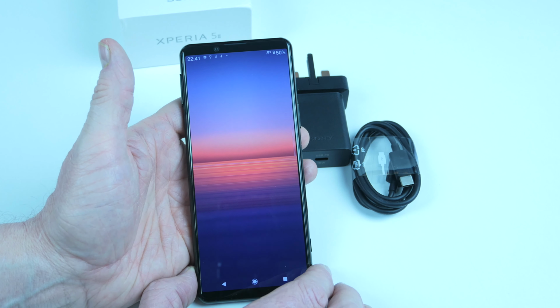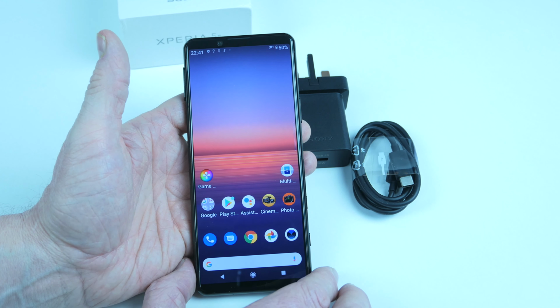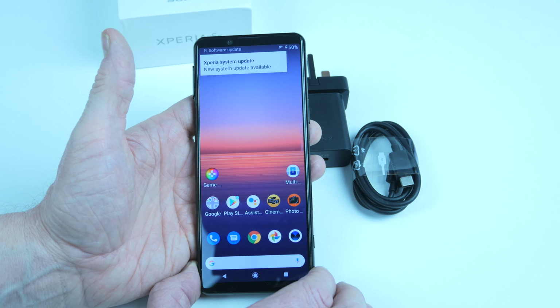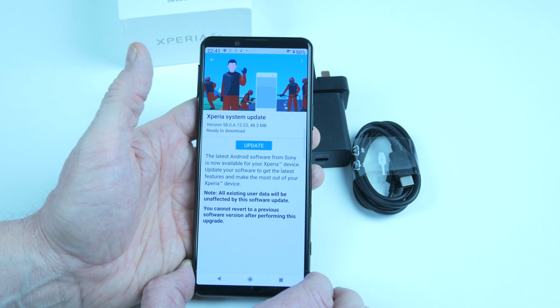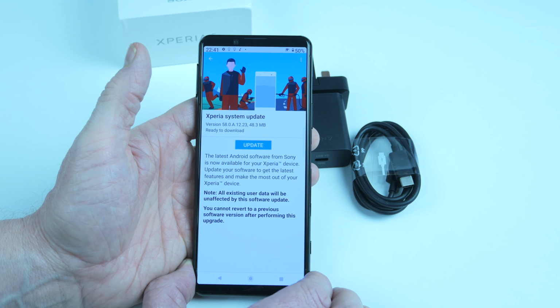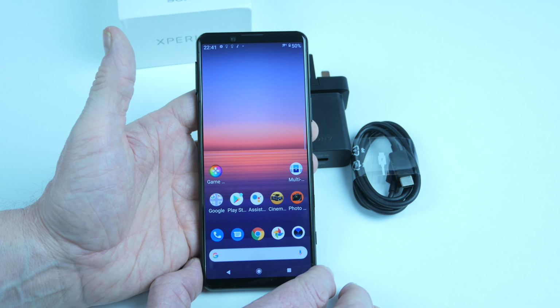Now, this is going to continue now to download lots and lots of various programs, and then I've got to sort them all out into my various boxes as I used to have them. And there's a new update available. I wonder if that's Android 11. It doesn't say. Okay, we leave that for now, and we'll come back to that as well.